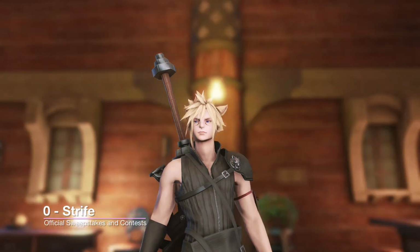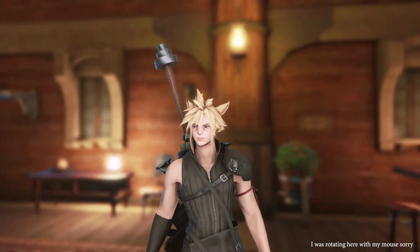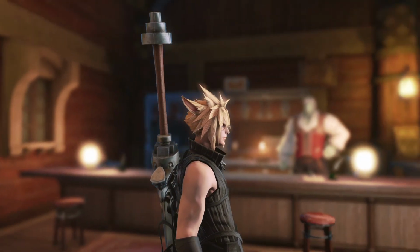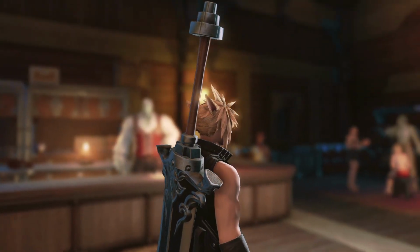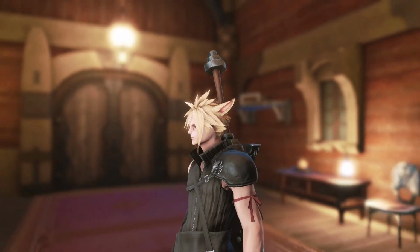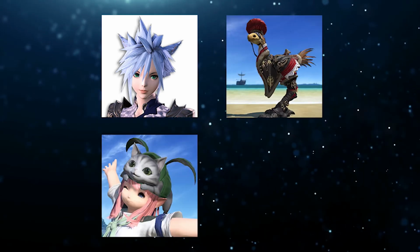Strife. Like Cloud Strife from Final Fantasy VII, you'd think the hairstyle replicating Cloud from the all-time iconic Final Fantasy VII would be a bit more popular, but the catch is the hairstyle is only available from Final Fantasy XIV contests and sweepstakes. There were several chances this year in 2021, but you still gotta get lucky pretty much.